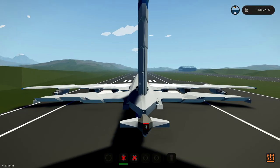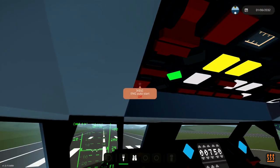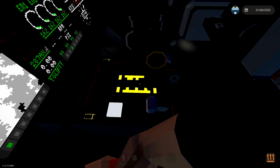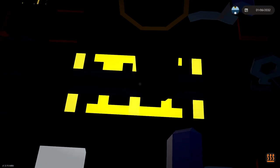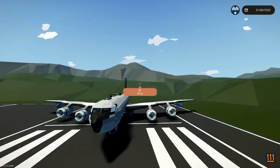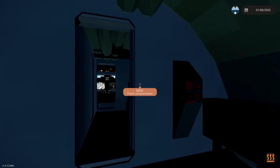We are not going to do that. We're going to let it go straight line. That's good. Throttle up to almost full. Actually, not full at all, but quite high. There we go. We're going to go to there. And we're going to get out of this seat. We're going to go to the other one. All right. Okay. We're now going to take off in this one.